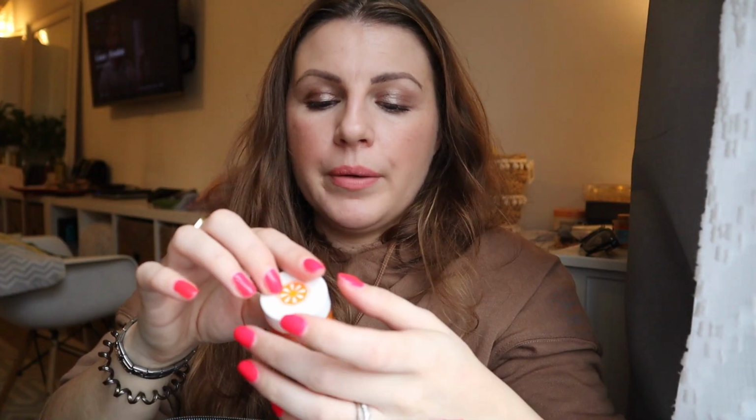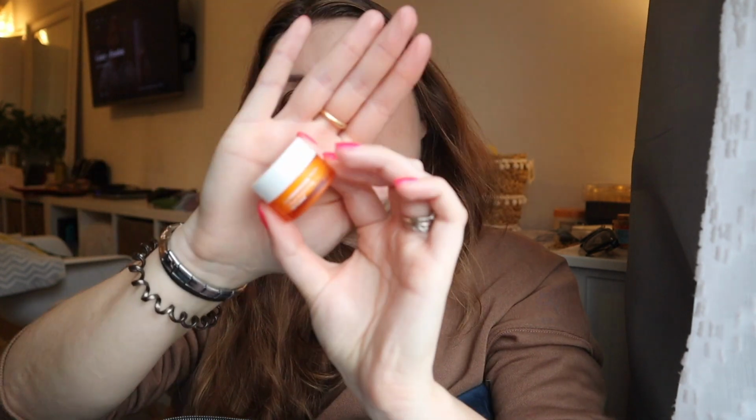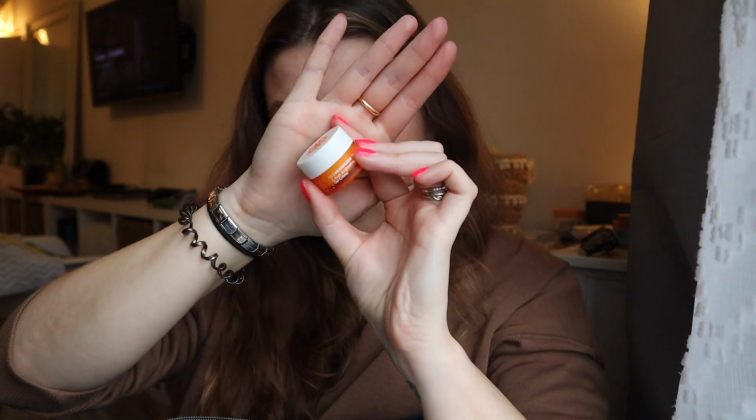And again, this is like AHAs, so it's a little bit like the glycolic acid type toners that I use at home. It's a mini. We'll see. I haven't tried it before. Hopefully nothing too terrible will happen. And this Sea Rush Brightening Gel Cream. Again, this is going to be, I think, my morning moisturiser.